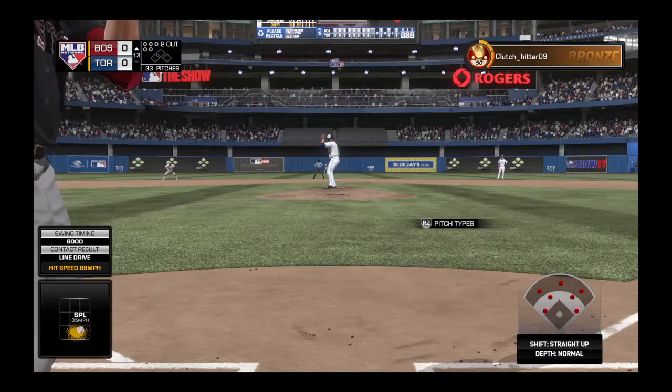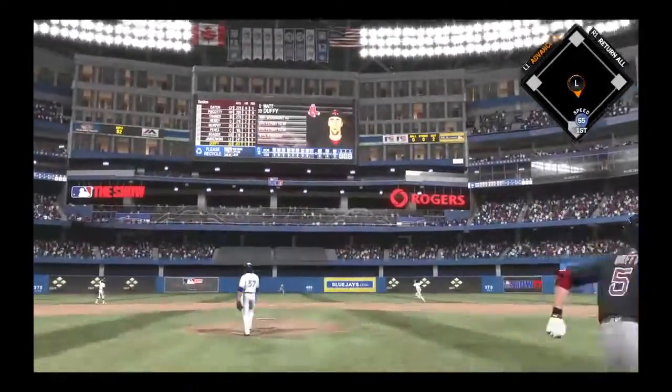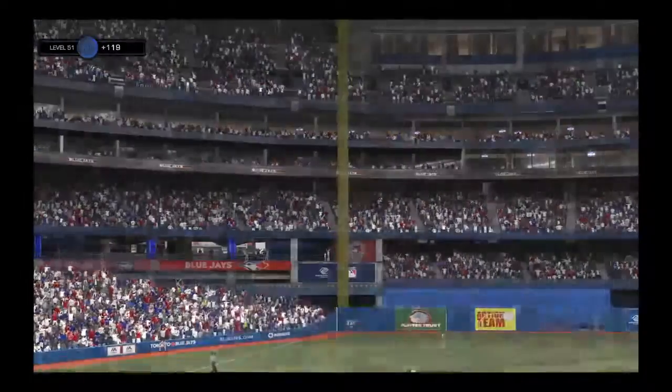Striding into the box, Matt Duffy, 0 for 4 with a strikeout thus far. Pitch swung on and hit in the air. After it is McCutchen. He's there to make the play, and that'll retire the side.